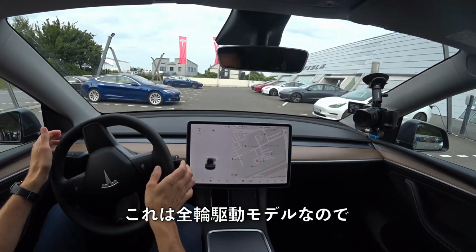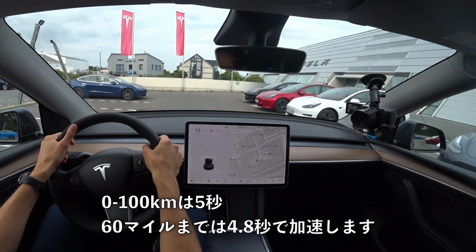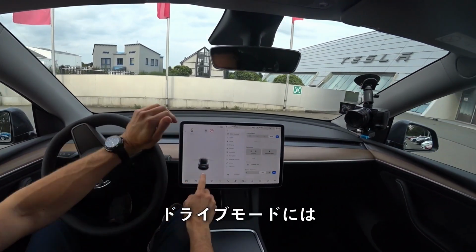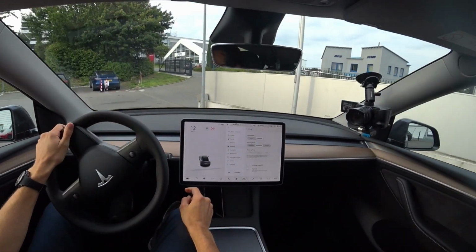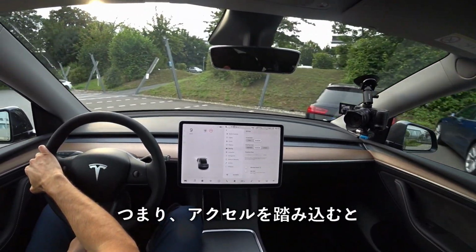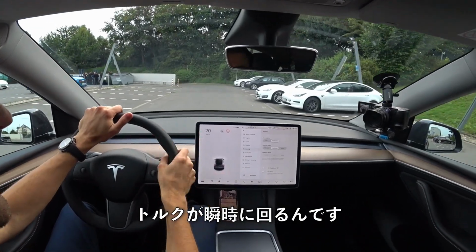And since this is the all-wheel drive model, 5 seconds is the acceleration figure to 100 kilometers per hour, or 4.8 as for miles. And there are these driving modes here, chill and standard. If you have standard, there's of course always a heavy acceleration. And there's just one press on the throttle and this immediate torque.